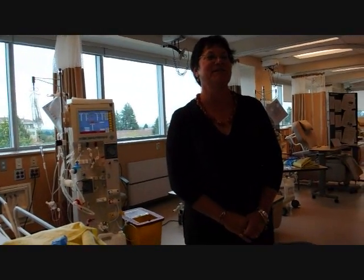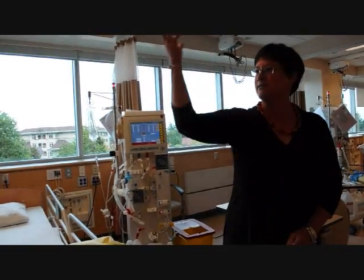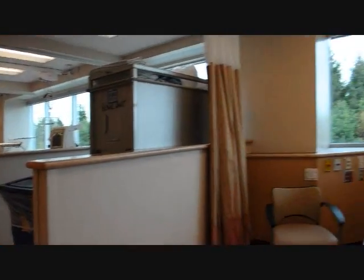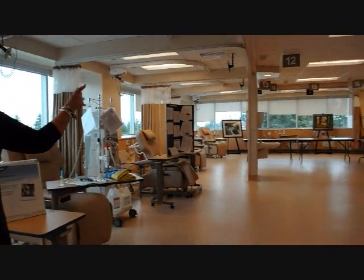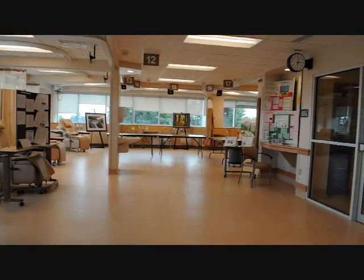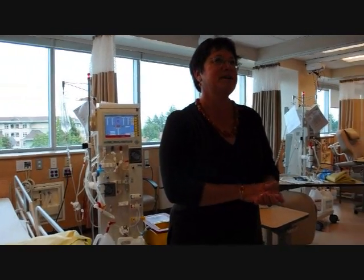Jenny, and I'm a clinical educator with VHA's renal program, and this is our new dialysis unit in the NRGH hospital. So it's called the Renal Unit, and there are 18 stations altogether, so it spans both ends of the room, and it's lovely and bright. You can see there's lots of windows, really nice for the patients to come in for their treatment.